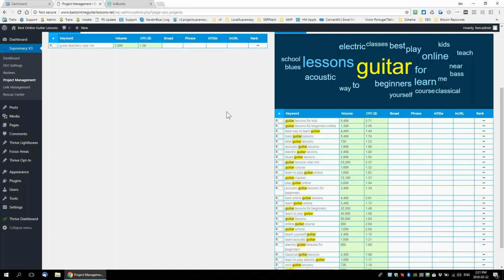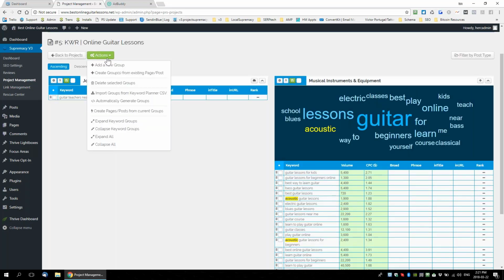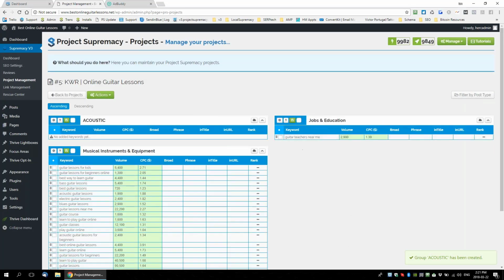But what we're going to start looking for is opportunities to organize keywords into groups that we will target with a particular page on our site. So for instance, let's start with acoustic, okay? So we have acoustic guitar lessons for beginners, and learn acoustic guitar. That's great, that's going to be a great page. So what I'll do, action, I'm going to create a new group, and we're going to call it acoustic. So there we go, and that opens up a blank group called acoustic.